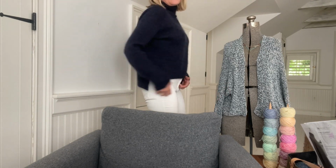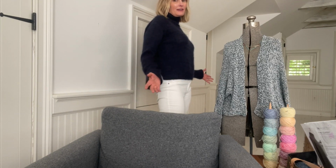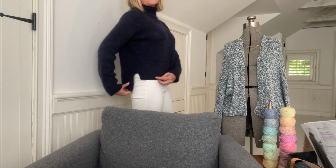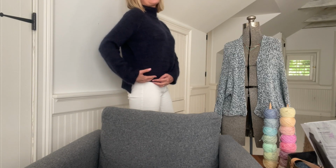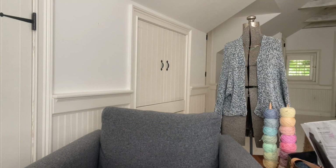I made a mistake. I'll show you what I did this morning. I had blocked it, and then I tried it on. I blocked it with my mistake, thinking I could maybe leave my mistake, and then I tried it on, and I was not happy. So what I did was I knit the back as the front and the front as the back. So I had to add on 2 inches on the back, and I was just going to leave the front because it's a split hem and the front is shorter than the back.